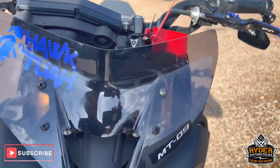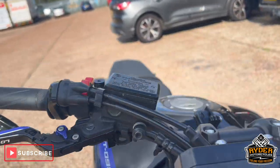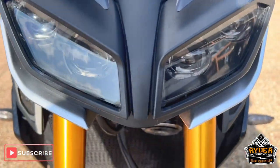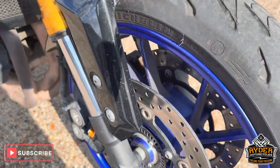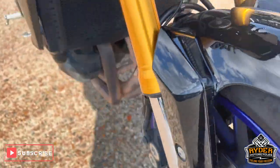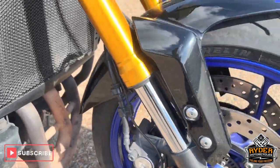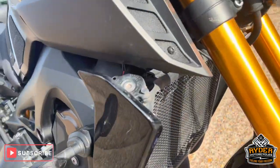So it's got a little fly screen on the front there. Got aftermarket levers on both sides. All the headlights in nice condition. That's all the fork legs and the front mudguard. There's a tiny little scrape on that side. Front wheel's good. So it is sold as seen, so the tyres are staying as they are.